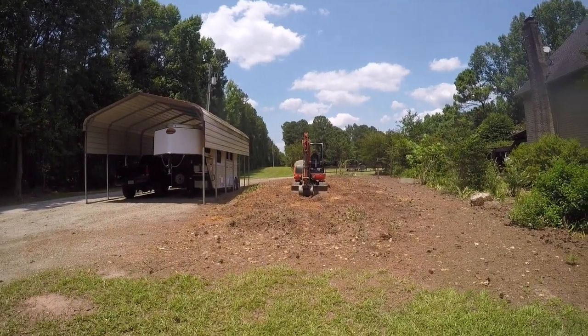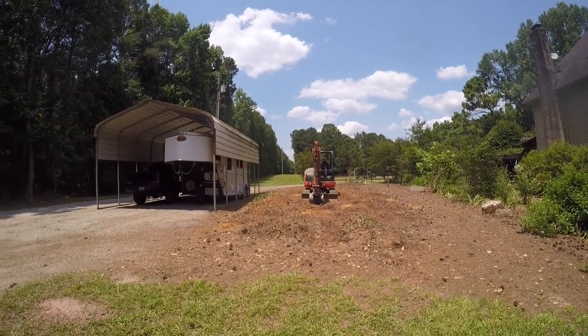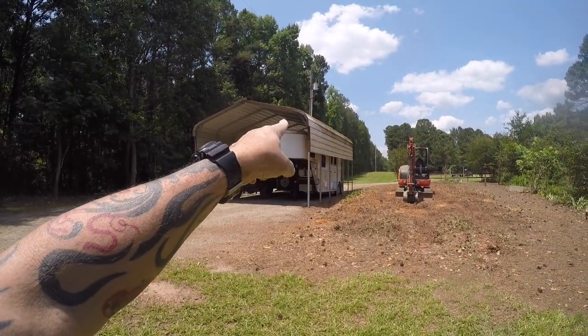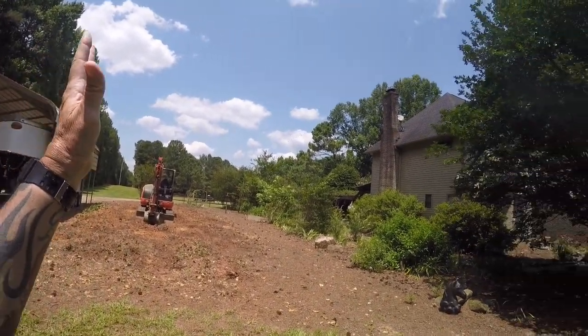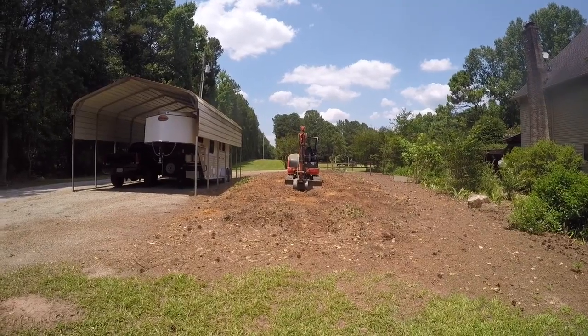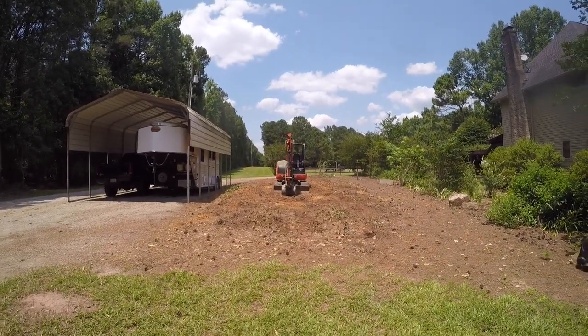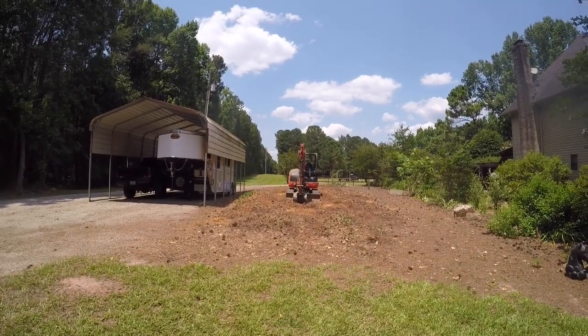And before it got too bad and we were dealing with a bunch of dead trees in here, which could potentially fall on our carport here, or they were big enough that if they went in the wrong direction, they could definitely contact a house. So we just decided to bring a company in, a tree cutting service, and do it for us.